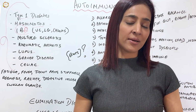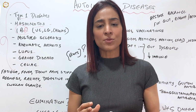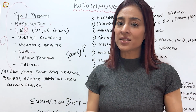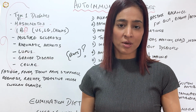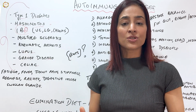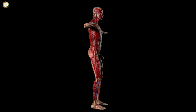Now what are the reasons behind it? There is no single known cause behind autoimmune diseases, but recent studies have found these possible reasons why one can get them. The first is allergens. This is basically that you're sensitive to certain kinds of foods that cause allergies in our body. That's the reason for inflammation in our body, like gluten intolerance, gluten sensitivity, lactose intolerance and sensitivity. You may have allergies related to soy products, peanuts, shellfish. These are certain common allergies which trigger inflammation in our body.